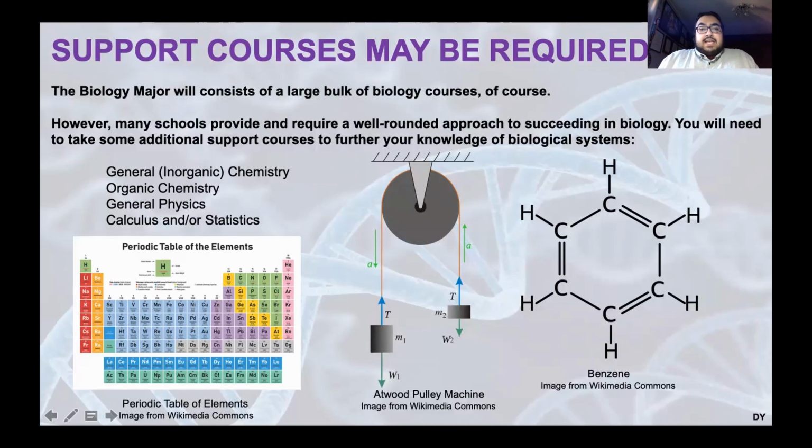One thing I also wanted to mention is that when you major in biology, sometimes support courses may be required. What do I mean by support courses? These are courses that generally enhance your knowledge of biology and work together to give you a cohesive experience in sciences. A lot of times when you want to go into the medical field, you want to be a doctor, a researcher, or a nurse, you are required to take a lot of these support courses. These include general inorganic chemistry, organic chemistry, general physics, calculus, and or statistics.